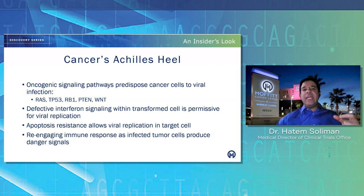So as they're trying to get away from your immune system and become stealthier, right, they also shut down some of their internal defenses against viruses. So when the virus does get into a cancer cell, it's able to replicate better. Why? Because the cancer cell doesn't have the tools to be able to ward off the virus, similar to our healthy cells. And finally, cancer cells don't like to die.